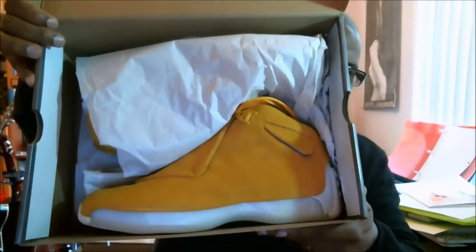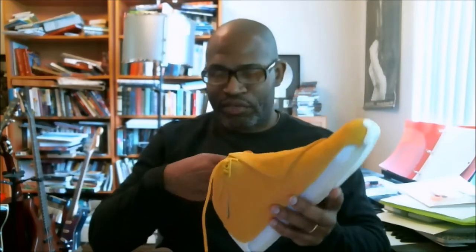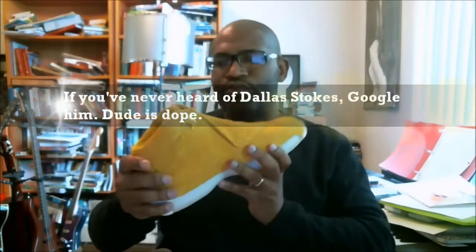These shoes have now become kind of infamous because our favorite Laker has been wearing them. Lance Stephenson, who I thought was with And1, but I think that And1 thing ended when he got hurt, and when Dallas Stokes, super designer Dallas Stokes, left And1 the second time around. So let's get to it.